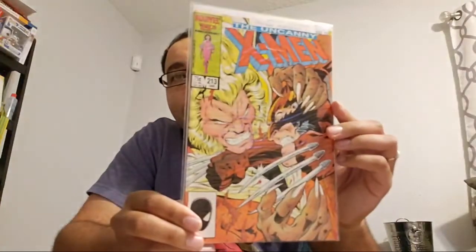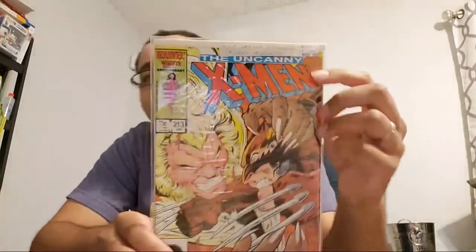All right, here's some other ones. This was one that was thrown in for a freebie. I don't have this cover, but I'm happy I have it now. X-Men 213. And it says up here, Sabretooth versus Wolverine. At one point, I guess somebody was trying to sell it for $30. That's the one I'm probably going to keep, most likely.